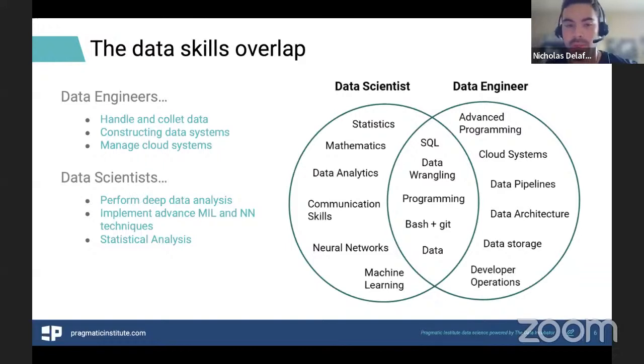Now, to be a little more specific on what it means to be a data engineer, there is advanced programming, cloud systems, data pipelines, data architectures, data storage, and DevOps, developing different types of operations for these programs or for this data. Data scientists are a bit more statistics and mathematics based. They deal primarily with data analytics and have good communication skills to talk about the various insights that they have found. They also specialize in neural networks and machine learning.